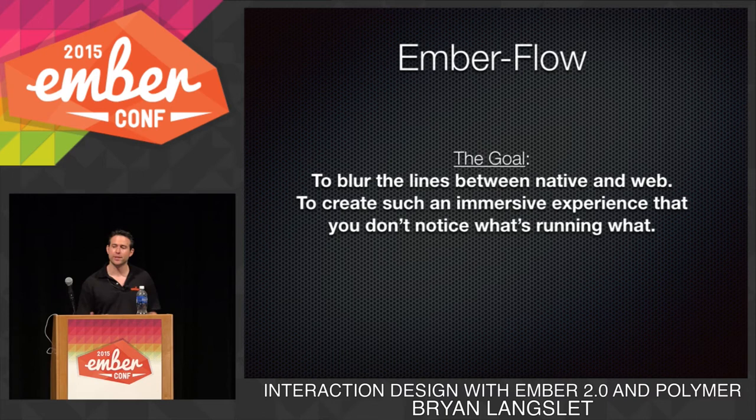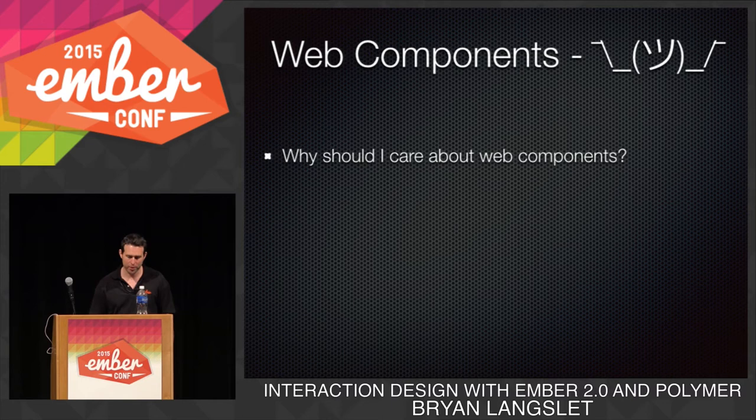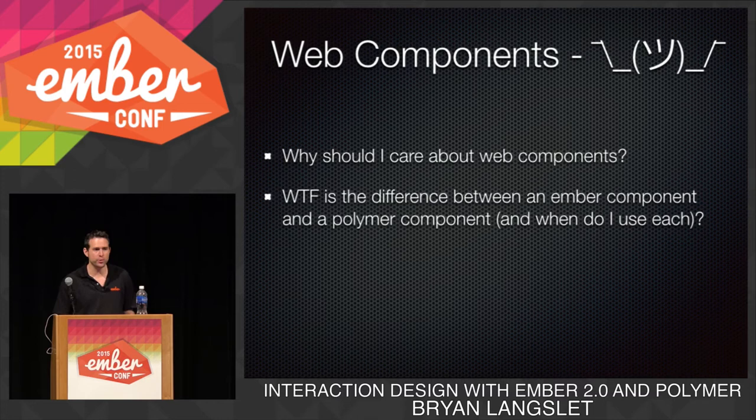So web components. Why should I care about web components? What is the difference between an Ember component and a Polymer component, and when do I use each? And how can I use web components to be more productive as a developer day to day?